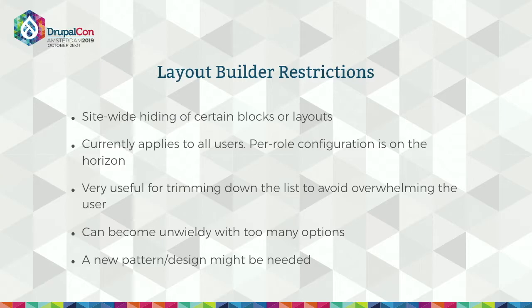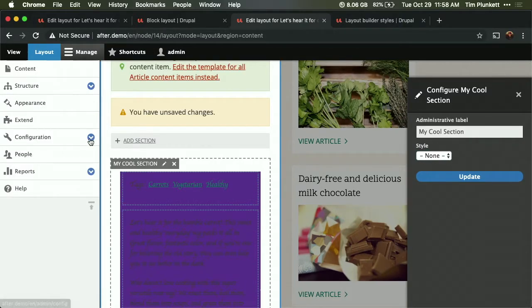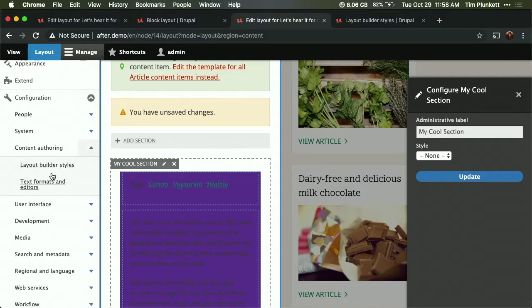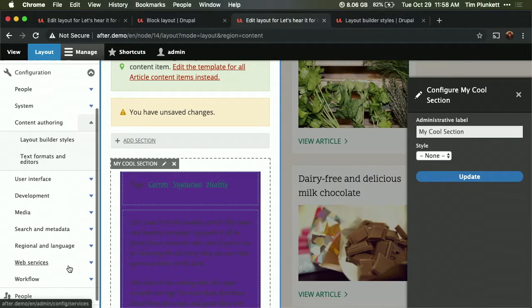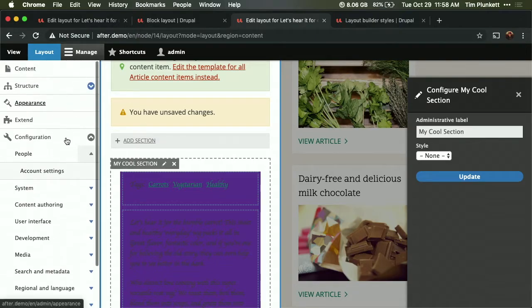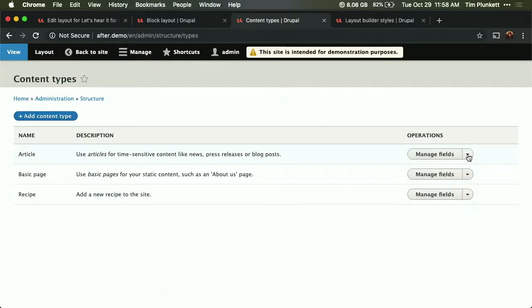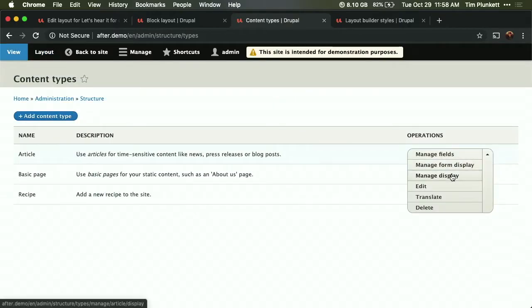And I can show you this, the label and restrictions. So, where's my, it's under content authoring, nope. Yeah, crap, where'd it go? It's on the display. Oh, is it directly on the thing? Right, thank you. I'm working on articles, manage display.